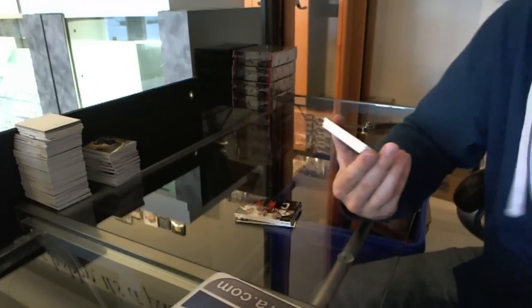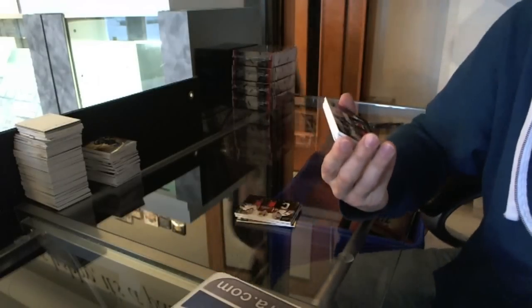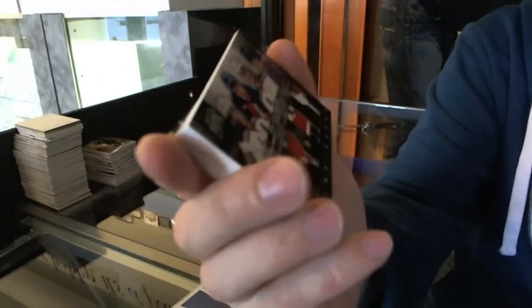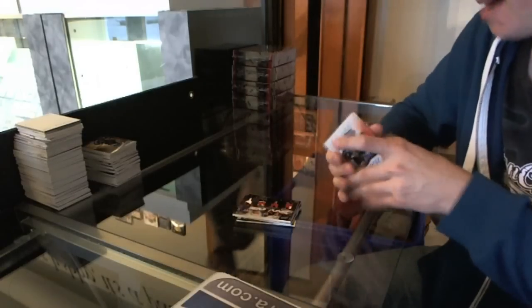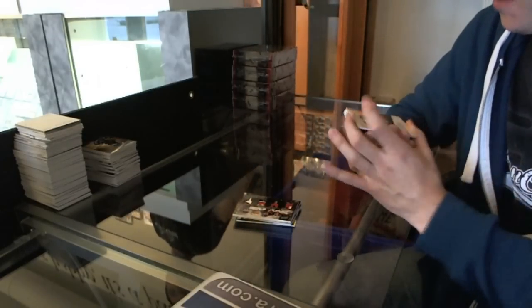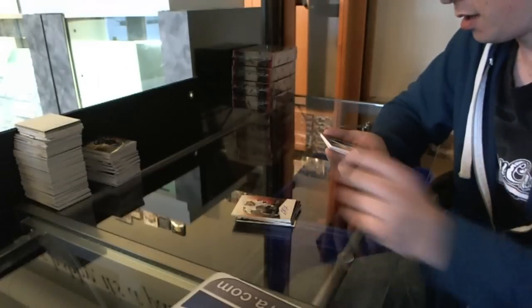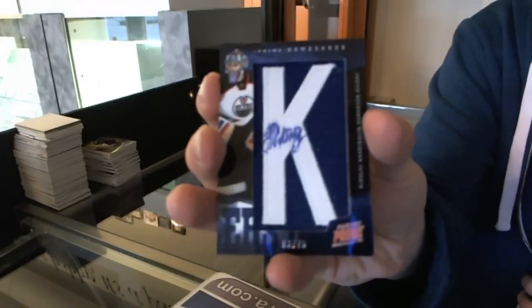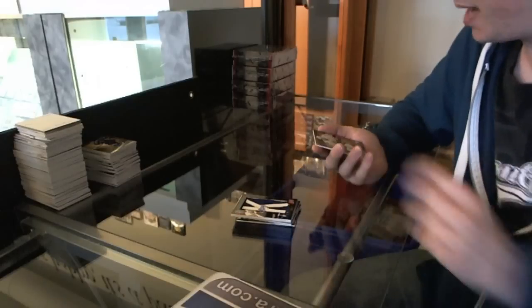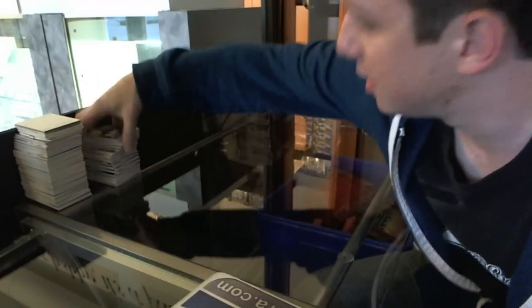Triple jersey to 150. Well, that's nice. We've got a quad patch, number 3 of 10, for the New York Rangers, Brad Richards, Carl Hagelin, Mats Zuccarello, and Michael Del Zotto. We got a prime signature silver, number 17 of 25, for the Chicago Blackhawks, Brandon Saad. We've got a namesakes letter autograph, number to 75, for the Edmonton Oilers, Nikolai Khabibulin. And a base card, gold, number 5 of 5, for the Boston Bruins, Cam Neely.